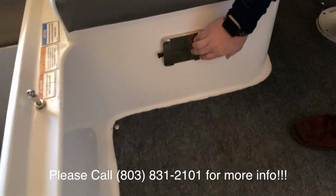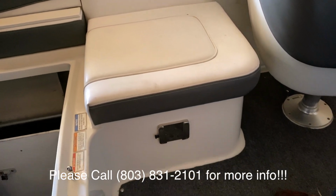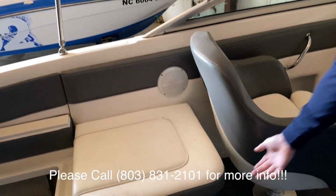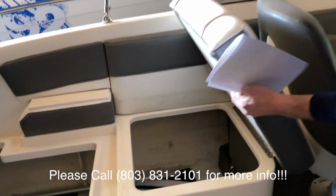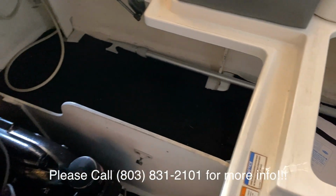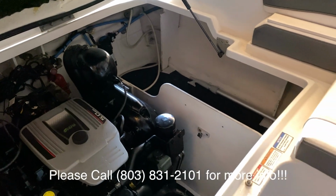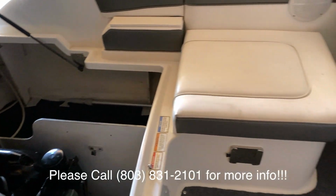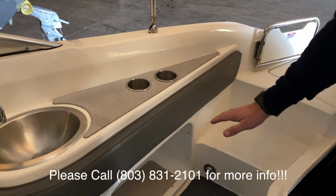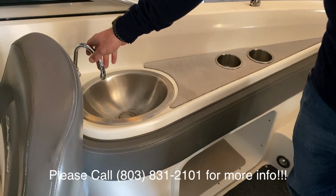See here we have an included table mount. Makes for a really easy, quick removal and adding of the table. With some included storage underneath. As you can see, this boat has plenty of storage, so there'll be no problem fitting all your covers and water accessories. Awesome feature about this boat, you have a really nice storage compartment for your cooler. Then over here you have a freshwater sink.